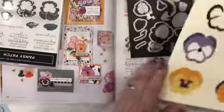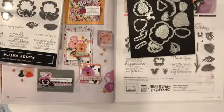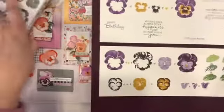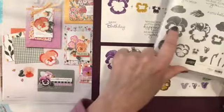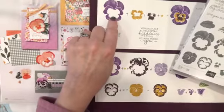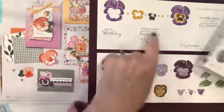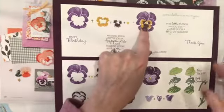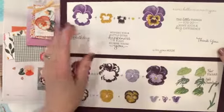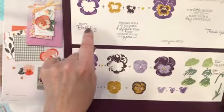The other thing I did was a stamping chart because it helped me. So these are all the stamps. So this one, which is this one right here, plus this, which is this one, plus this little one equals, and the center equals this. That's how you get that look. And then these were the different sentiments.